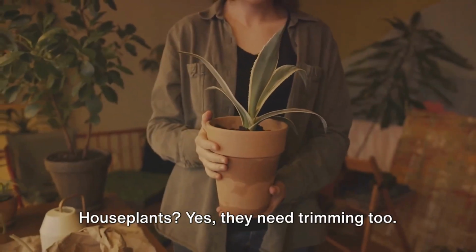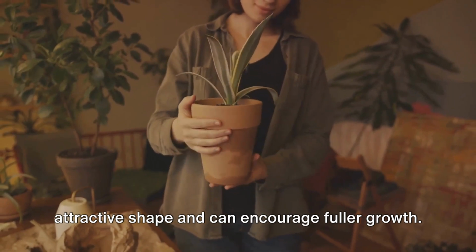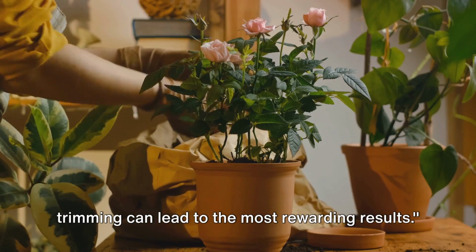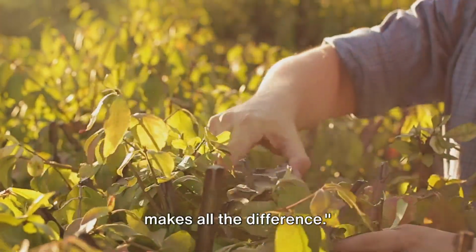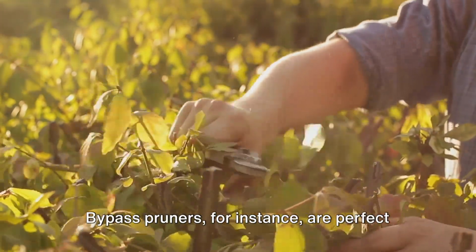Houseplants? Yes, they need trimming too. It helps them to keep a compact, attractive shape and can encourage fuller growth. Identifying the right plants for trimming can lead to the most rewarding results. Like any job, having the right tools makes all the difference. When it comes to trimming, there are a few key tools to know.